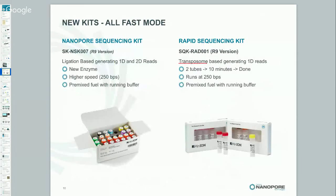So we're going to come out with fast mode, broadly available to everybody. And there are some kit updates that are required for you to be able to do that on the system. The first one is this thing on the left, which is an R9 version of our sample prep. In other words, it's compatible with the R9 pore, forwardly compatible. And this does both 1D and 2D reads.